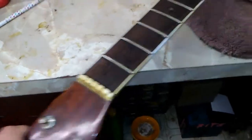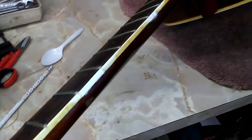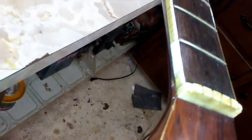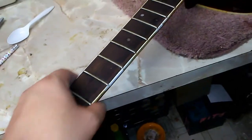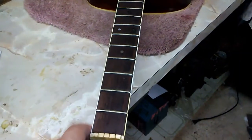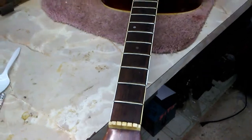Look at that. Now it passes the Ray Charles test. You can't even feel it. You can see it, but you can't feel it. So that's cool. It feels great. You can actually feel other bumps in it more than you can feel where those little pieces were missing. So we're in good shape so far.